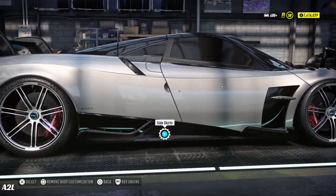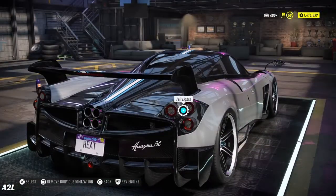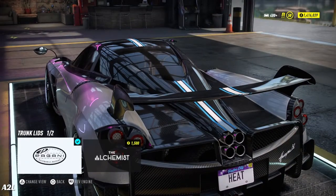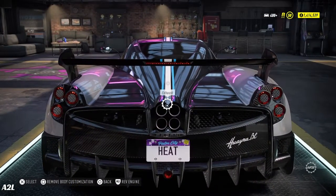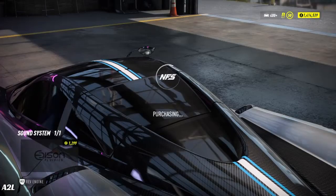I'm just showing you guys all the customizations, and unfortunately I really like how the car looks, to be honest. I don't know what I'm actually going to change. I know I already changed one thing, but not much. We have the, oh yes, look at that, the Alchemist, look at the fenders right there. Yes, big old vents, we're going to do that, hell yeah. Okay, then we'll go down to sound system, sure, why not, let's put it in there.